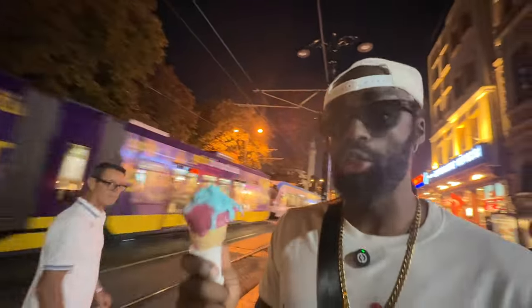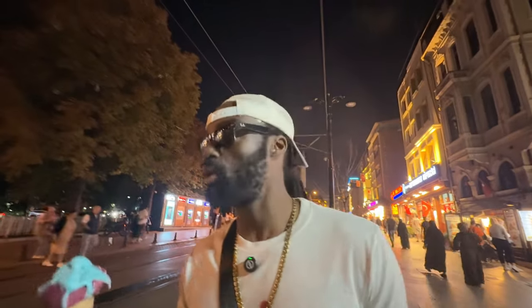So what I'm going to do now, I'm going to enjoy this ice cream. I'm going to lock in, and then I'm going to make my journey back to the hotel. I don't know where I'm going. It's getting very dark now. So I need to get back and see what this route back to the hotel is. Is it somewhere easily walkable? Is it lit? Is it safe?